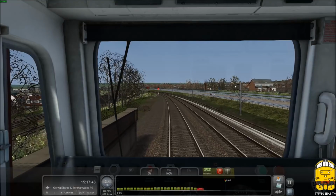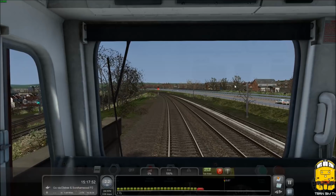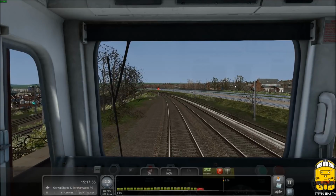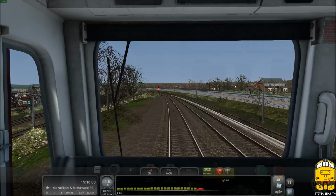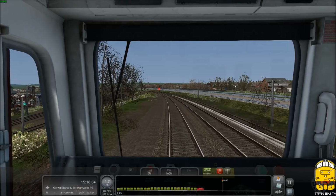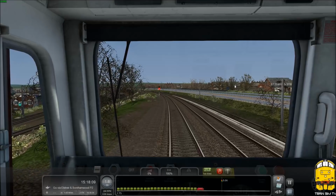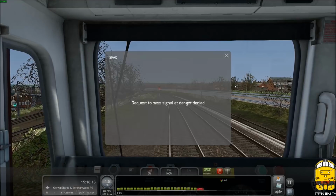I'd like to see more wagon packs as well. There's a lot of wagons that are needed for the sim. I mean, there's stuff like the China clay stuff, which I'd like to see. Even stuff like Network Rail working trains. I'd love to see a Tampa. These are all dreams and hopes, but you never know.